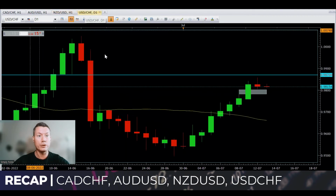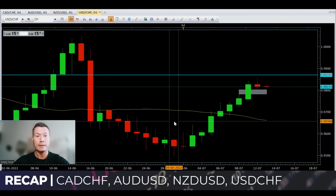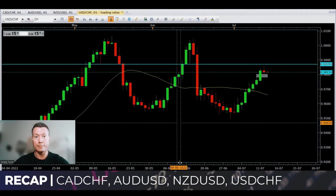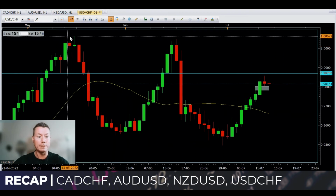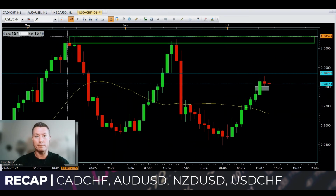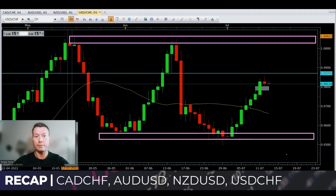Last one was this, another US dollar pair. It was the US dollar Swiss franc. And we were looking to buy this pair for the following reasons. Basically, price has been in a sideways market, bouncing off this zone and this zone. It's just been going back and forth, and then it was coming up.